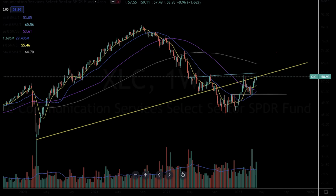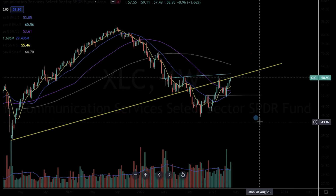Obviously, in communications, you have a lot of important names like Meta, which has definitely been a leading stock in 2023. And you also have Verizon, T-Mobile, Google, Comcast, Netflix, Disney, a whole host of names that definitely carry some importance in the overall global economy and definitely provide leading indicators to where the market is heading.